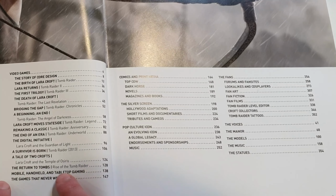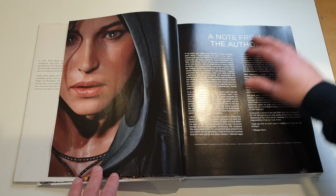And then we've got some stuff about comics and print media, the silver screen, so the films that she's appeared in. There's obviously the films with Angelina Jolie in. Other stuff about Tomb Raider being a pop culture icon. The fans, so here's the stuff about the people who are fanatical about it and dress up as her, etc. And then we've got some stuff about various voices, people who've played her, voiced her, and various other memorabilia, I guess you'd call it. Let's have a look.